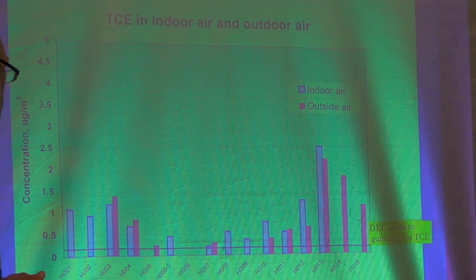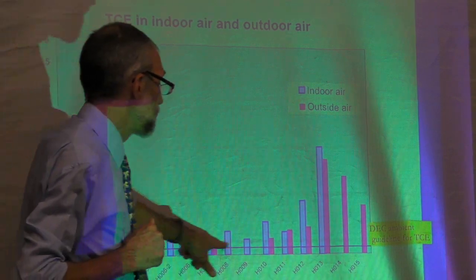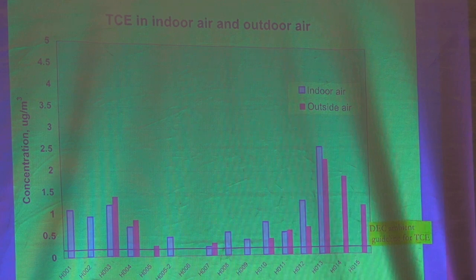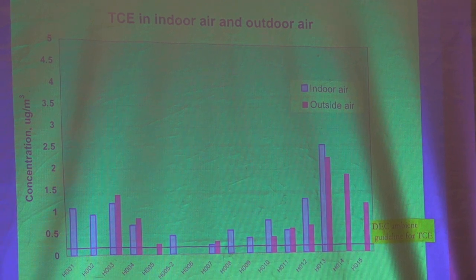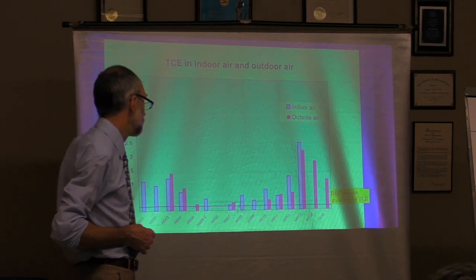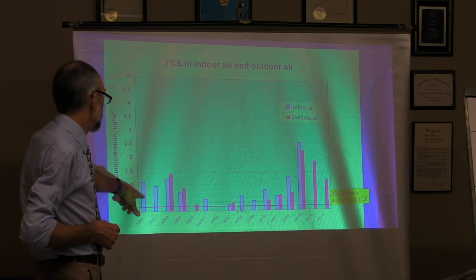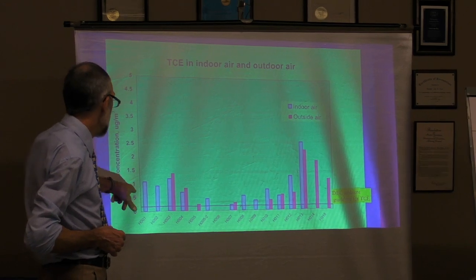There seems to be more correlation here. And I've drawn in the level that New York State has set for the long-term average, the health level, 0.2. And you can see we're pretty consistently above that, and in some cases, quite a bit above it. So, again, the bluish bars are the indoor air.